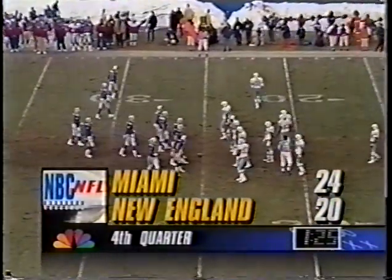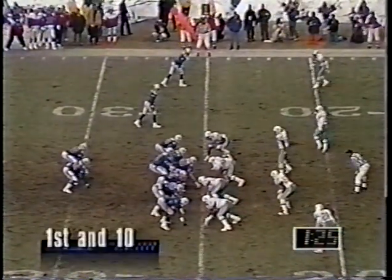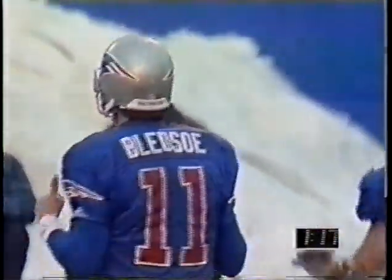And we thank them all as we're coming down the stretch here at Foxboro. The Dolphins are headed to the playoffs if they can hold on and win this game. The Patriots are down by 4 with their great rookie firing away. Downfield throw, and it's caught inside the 15-yard line. Vincent Brisby, good for 12.